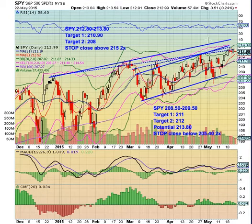Okay, next stock is the SPY. We talked about 212.80 to 213.80, a shorting opportunity. This actually hit a high of 213.70 level, and we took some short position there. Pulled back, hit a low of 212.90. So what we're looking for is any retrace level down to that 211 level.